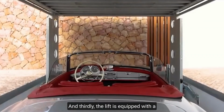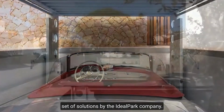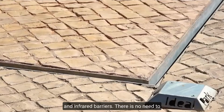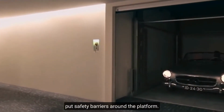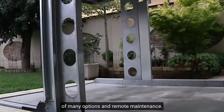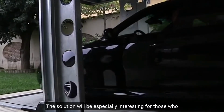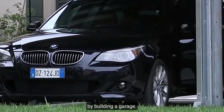And thirdly, the lift is equipped with a set of solutions by the IdealPark company, thanks to a combination of laser scanners, radar, and infrared barriers. There is no need to put safety barriers around the platform. The control system is very advanced. It features a fingerprint scanner, automation of many options, and remote maintenance. The solution will be especially interesting for those who don't want to spoil the view of their garden by building a garage.